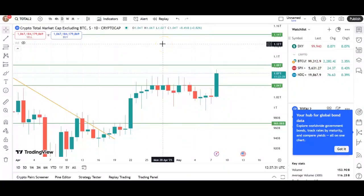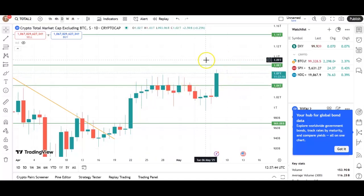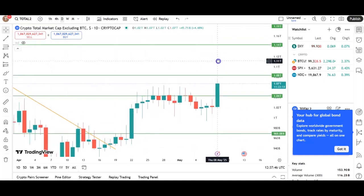Now, taking a look at the total market cap, guys, excluding Bitcoin, we are powering our way through 1.04 trillion. As you see, we hit this line so many times, guys, so many times. And finally, we're getting a decisive move here. We got to break through 1.08 trillion and 1.14 trillion next.